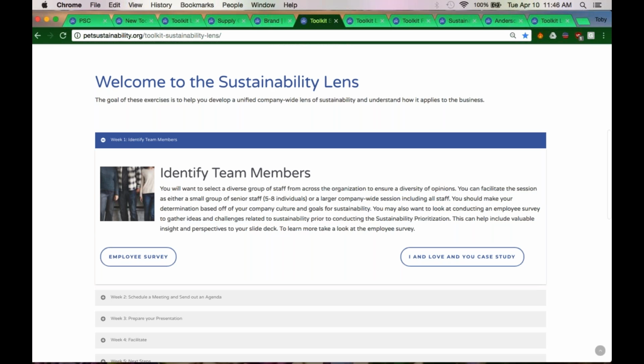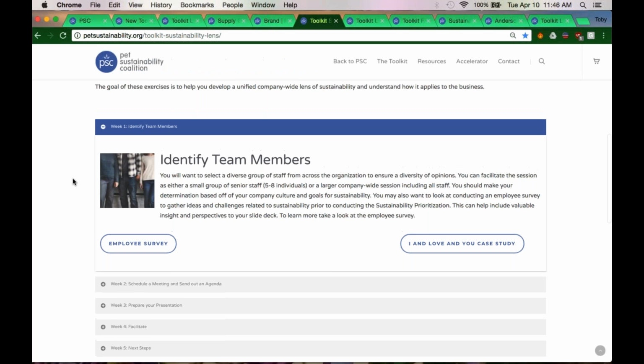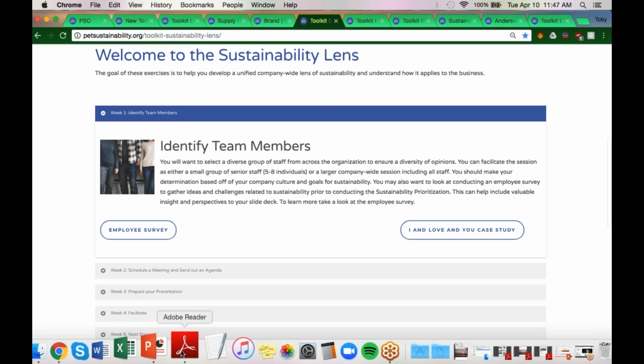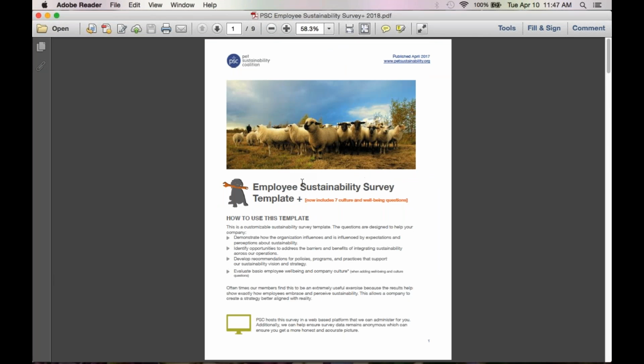We felt it'd be really interesting to bring out all of the resources and tools that we built for people to use themselves. So for example, to create that sustainability lens, there are week-by-week steps that you can take. And all of those steps include resources that we've created already. Firstly, it's important when creating a customized sustainability lens to identify team members. Here, there's an employee survey that you can download and customize for your organization.